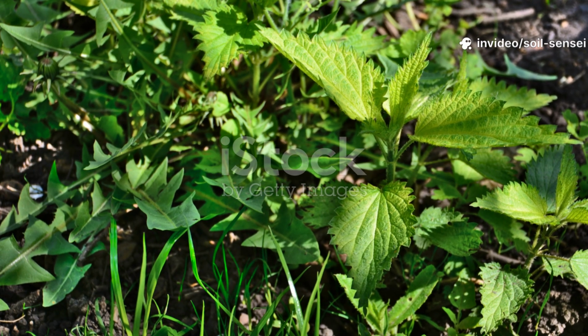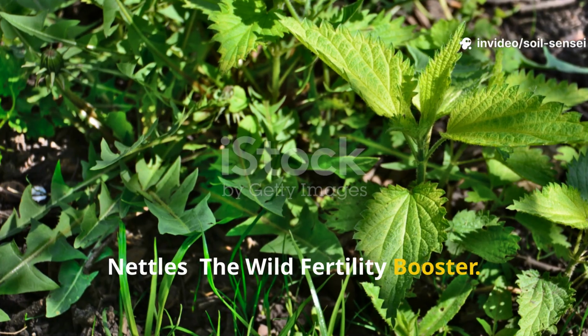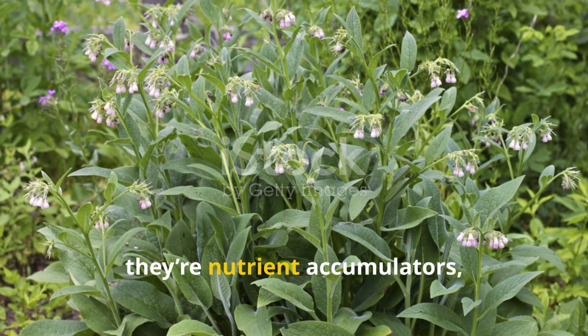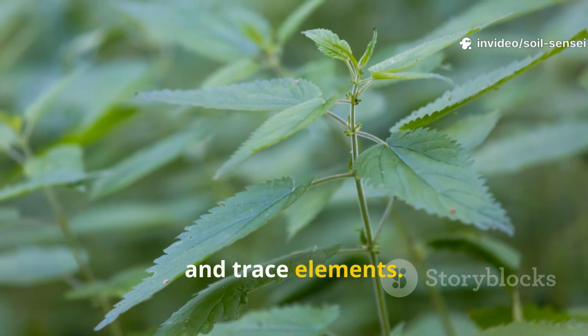Nettles, the wild fertility booster. Stinging nettles might not be the friendliest plant to brush against, but they're soil champions. Like comfrey, they're nutrient accumulators, packing their leaves with nitrogen, iron, and trace elements.